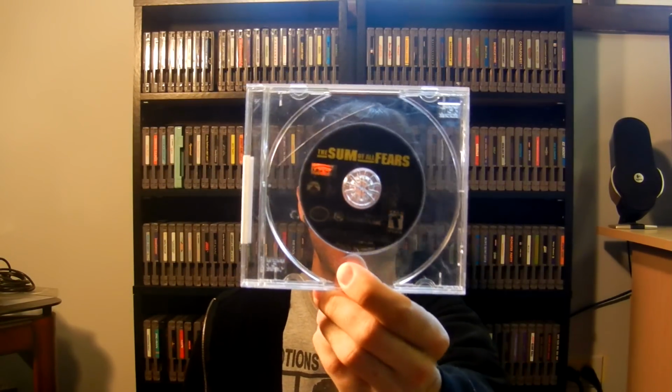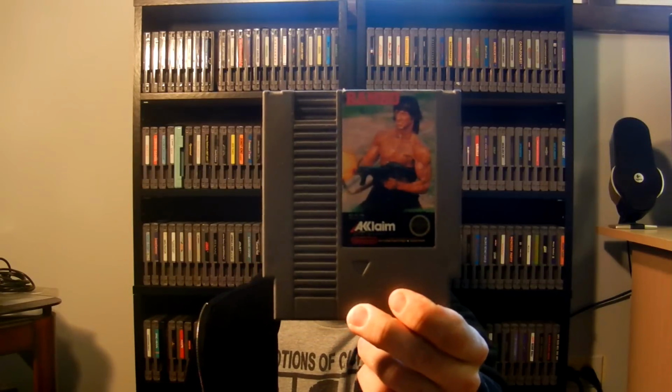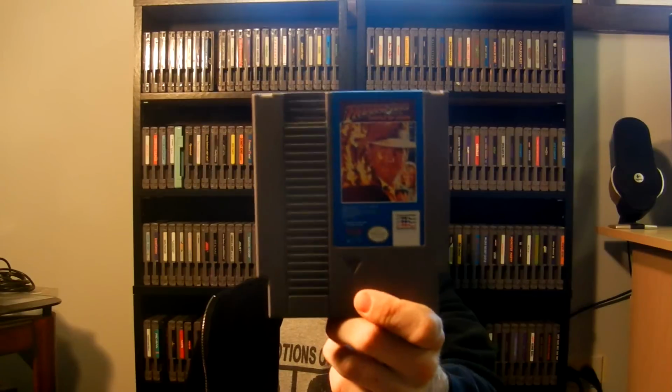He threw in an extra game here for me. The Sum of All Fears for GameCube. Gave me a bonus, and thank you. You didn't have to do that. I really appreciate it. And then what I traded him for was 2 more games that I didn't have in my collection. I got Rambo, and I also traded him for Indiana Jones and the Temple of Doom. So 2 more games to add to my collection there. Puts me right around 240. Only a couple hundred more to go, but I'm on my way.